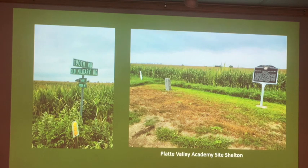The other marker there, the state marker, is for the Platte Valley Academy. The Alumni Association put that marker in, and they chose this spot since we had our Pioneer Trails marker at this location. They put theirs at the same place. The nice thing about this is that these stone markers we put in are not listed on the state marker of historic sites, or where there are historic markers. Since the Platte Valley Academy Alumni Association put their marker in, now people can find that marker. When they do, they'll find our trail marker also.